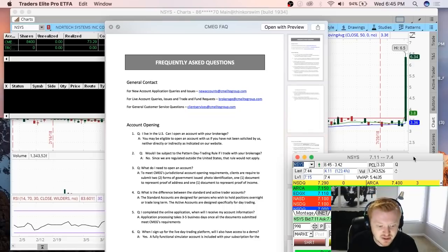But today's the first day I was wearing it, and I was actually red on the day, and then I came into the market a little bit later on, and NSYS was moving, and so I scalped that for about $100. I got in at 5.11 and got out at like 5.21 or .22 on average, and now the thing's at like 7.15, and it hit a high of 9.34 in after hours. But let's get into CMEG.